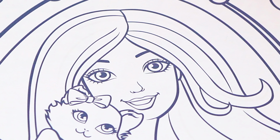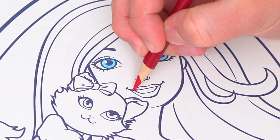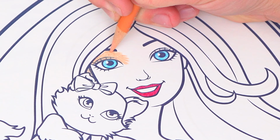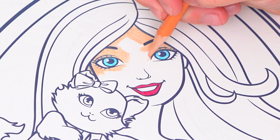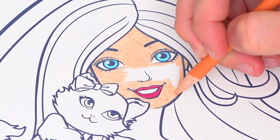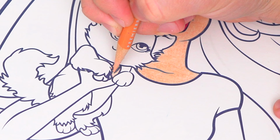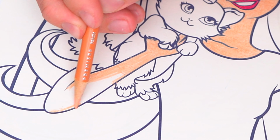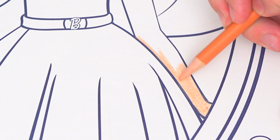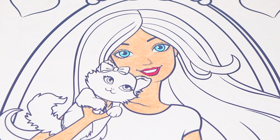She has blue eyes. And let's color in her lips a pinkish red. And let's color in her skin peach. And let's color in Barbie's hair light yellow.